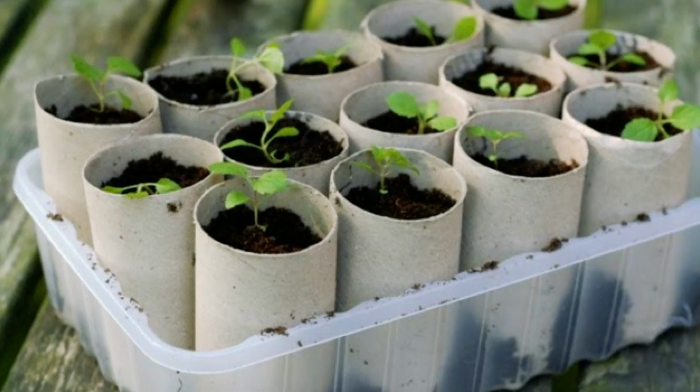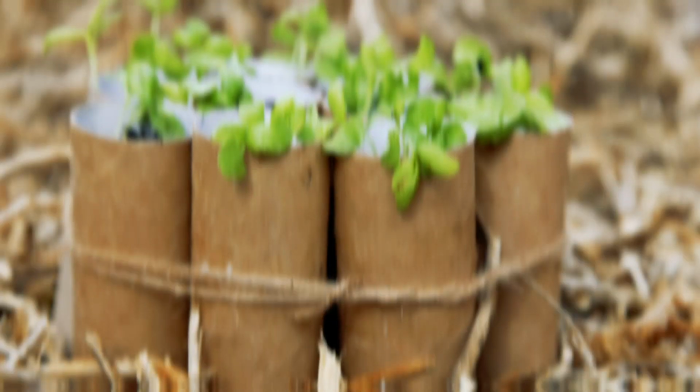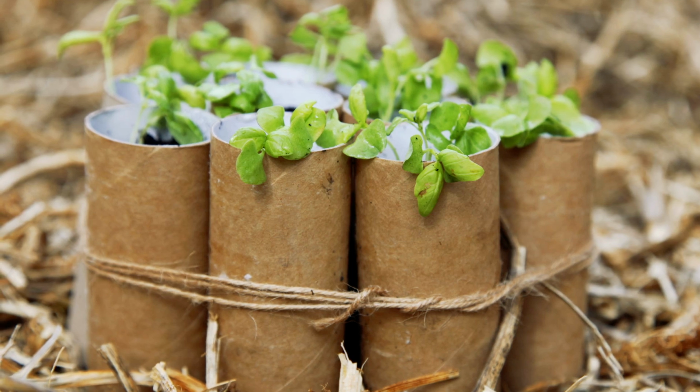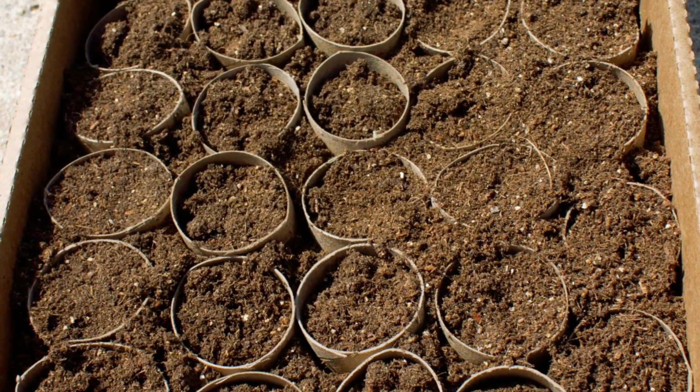My new favorite use for these tubes is to use them as seed starters to start growing new plants. The great thing is you can just plop them into the ground or a larger container. When it's ready to plant, the toilet roll will break down into the soil and be overcome by little plant roots in no time.